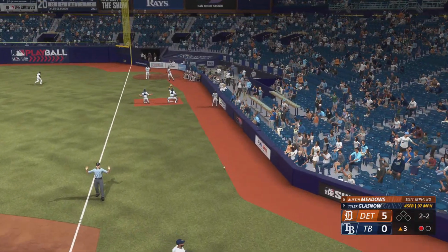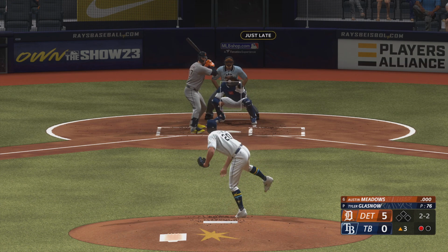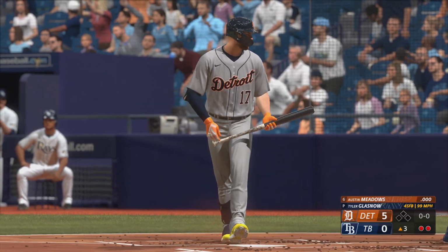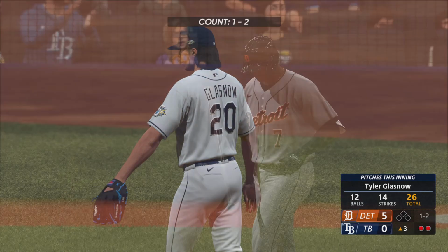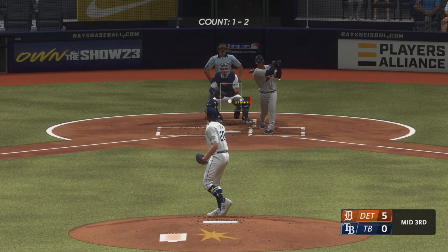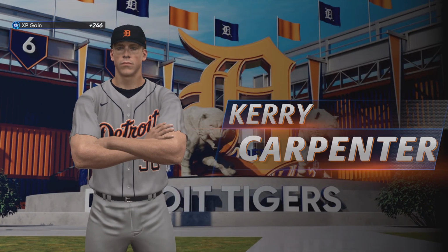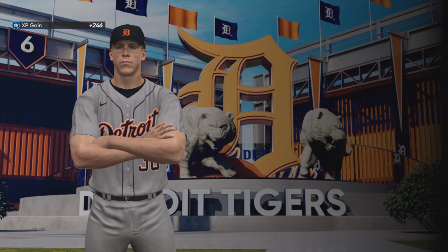Now it's Austin Meadows. 99 miles per hour to finish him off. Now it's the second baseman, Jonathan Schoop. Swing and a miss, struck him out. But 2 come across to score in the inning, courtesy of this 2-run.